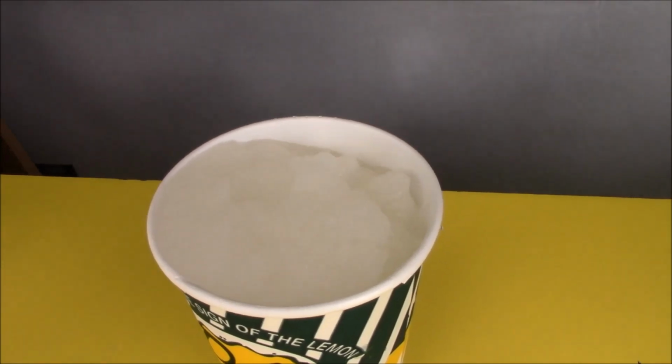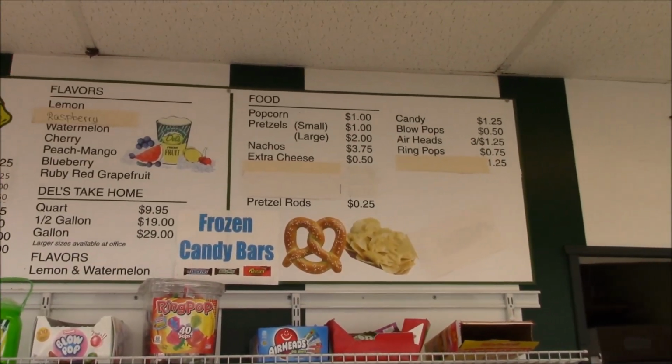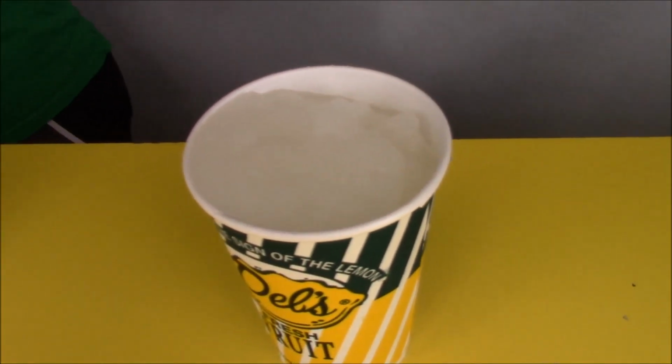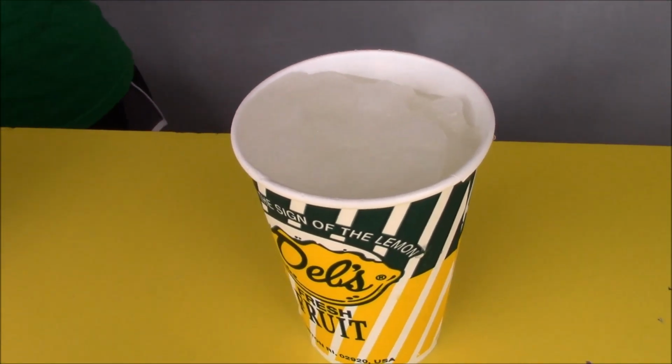And then there's a close-up of the Dell's. Okay. I'm a food blogger, so I'm doing Dell's. How many Dell's are around, you know? I'm actually not sure. I know there's another one around Bald Hill. And there's one in North Kingstown on Post Road. I think there's one in Richmond.